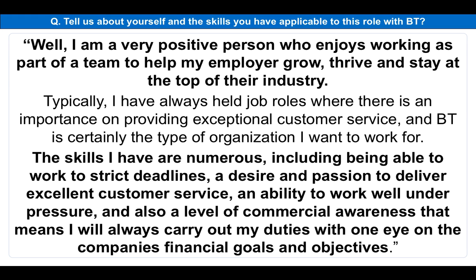Now, the skills I have are numerous, including being able to work to strict deadlines, a desire and passion to deliver excellent customer service, an ability to work well under pressure, and also a level of commercial awareness that means I will always carry out my duties with one eye on the company's financial goals and objectives. That is a very strong answer to the first BT interview question. Tell us about yourself and the skills you have applicable to this role.